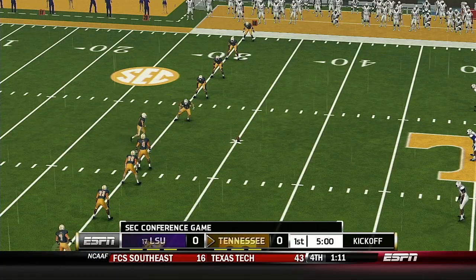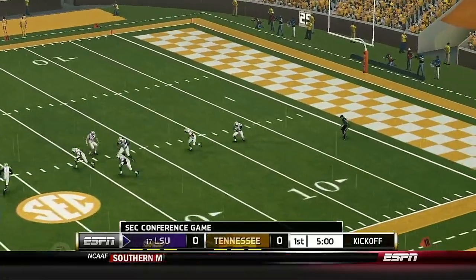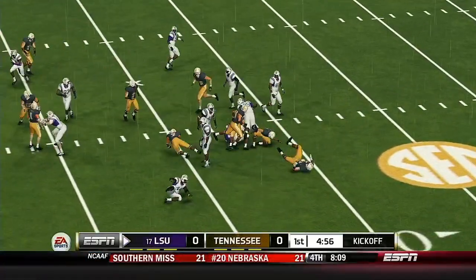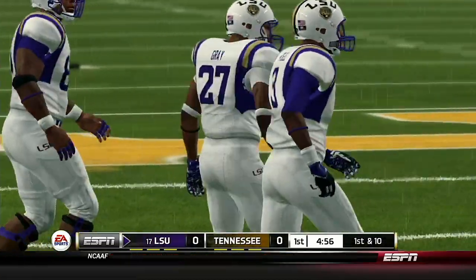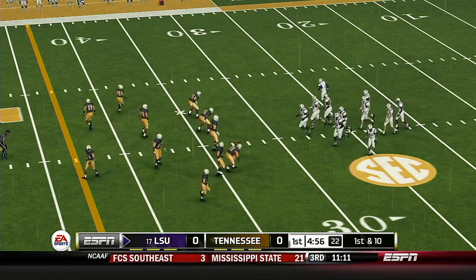Both teams are on the field, and we're just about ready to open things up. Mitchell from the 9. They'll bring him down at the 33-yard line. The quarterback brings his troops out onto the field for the first drive of the game.